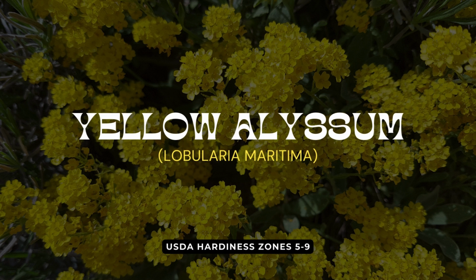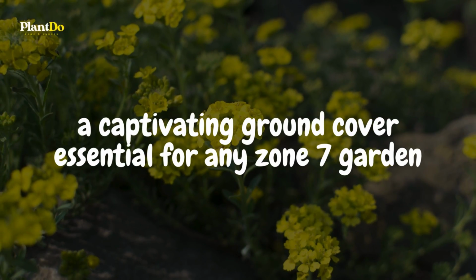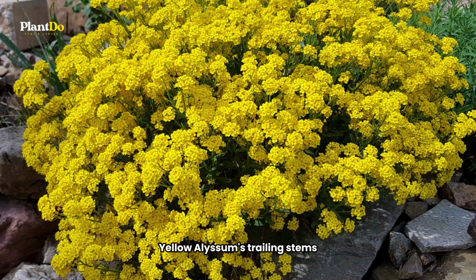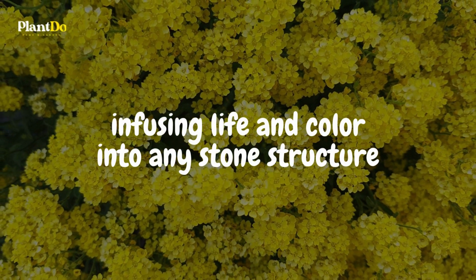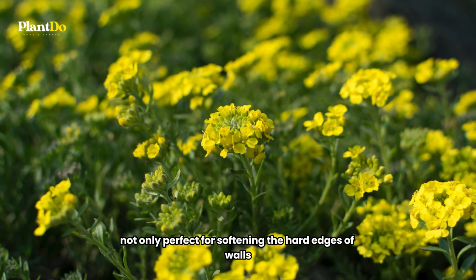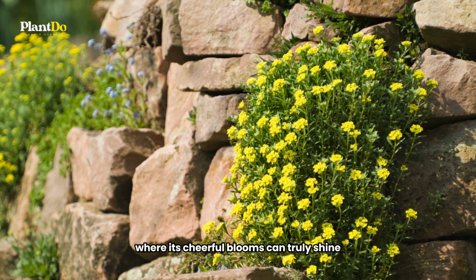Finally, at number 10, we introduce the vibrant yellow Alyssum, a captivating ground cover essential for any Zone 7 garden. Particularly striking when planted behind a retaining wall, yellow Alyssum's trailing stems, adorned with bright yellow flowers, will elegantly cascade down, infusing life and color into any stone structure. This perennial is not only perfect for softening the hard edges of walls, but also excels in rock gardens, where its cheerful blooms can truly shine.